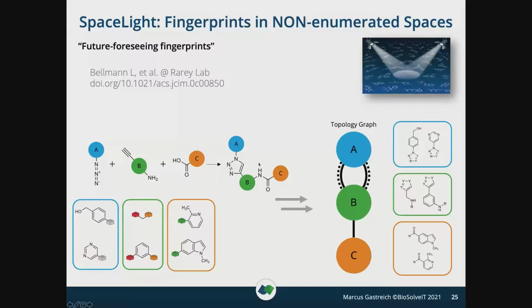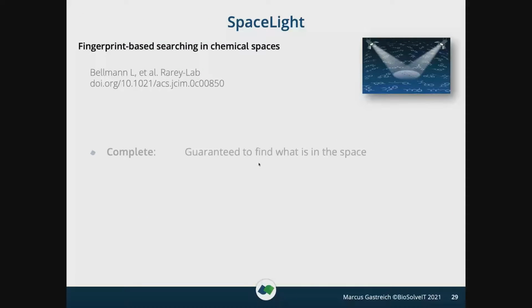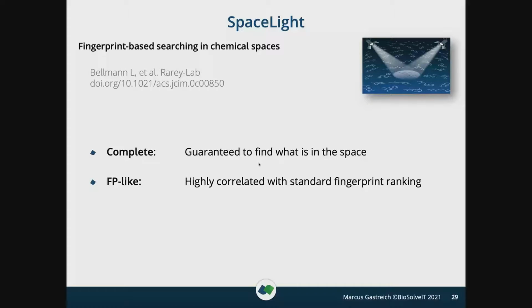And then a partitioning is made for the query molecules, and you actually run over all possibilities in your fragmentation that comply with the compatibility graph. The method is guaranteed to find what is in the space, so there is no truncation of the space in that regard. It is fingerprint-like, so Lewis has looked at this, and it is indeed highly correlated with standard fingerprint ranking. Matthias showed this yesterday, I think. And it's also orthogonal. There is an enforced locality of the bit matches that are used in there. So it's very complementary to what we do in feature trees.